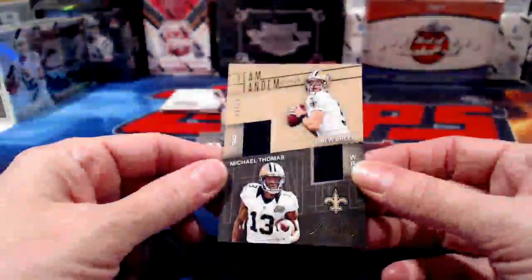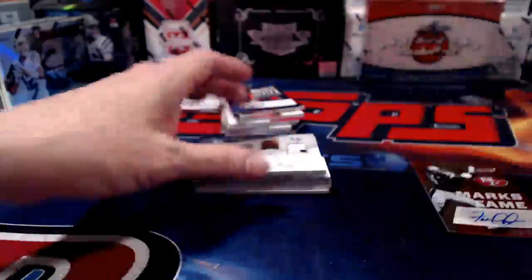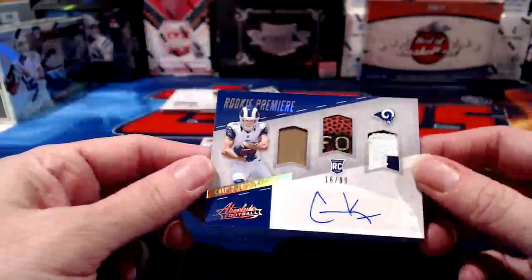Of course, as soon as we finish this recap, we will be jumping into our Triple Threads baseball. It takes a little while to recap because there's a lot of hits.